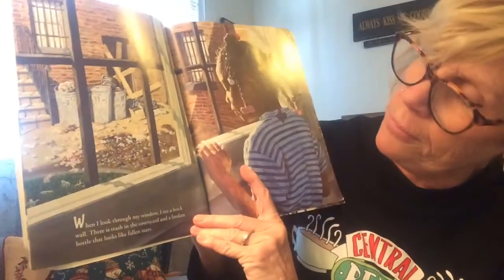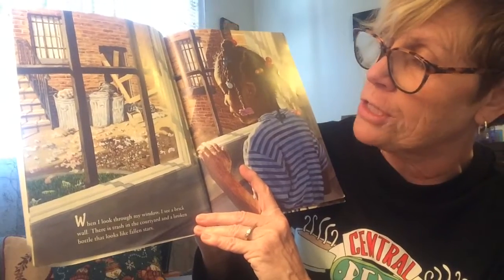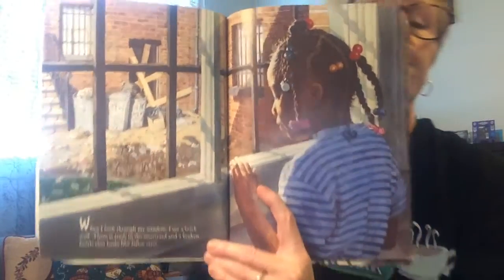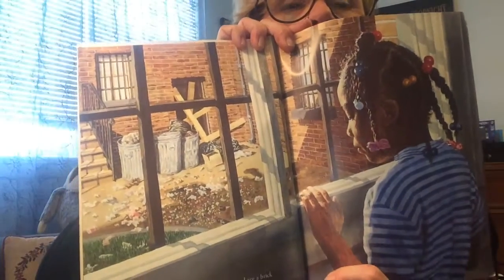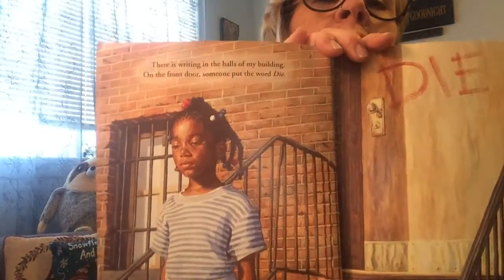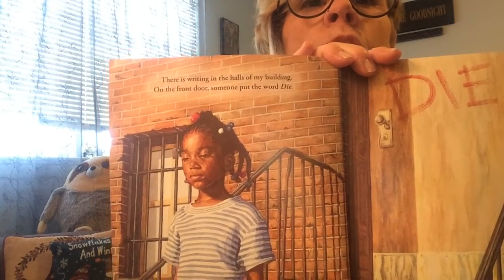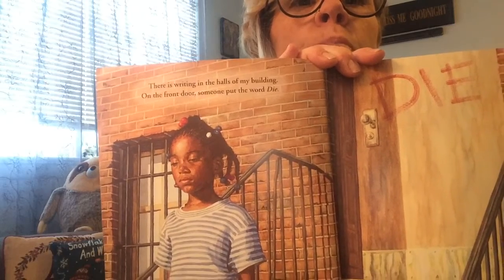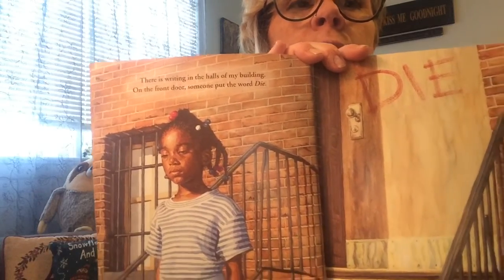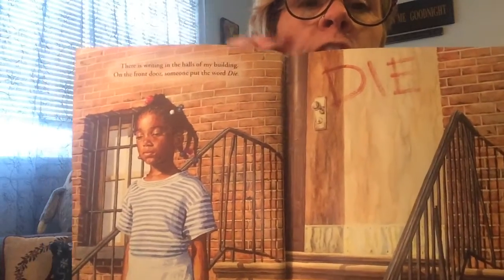When I look through my window, I see a brick wall. There is trash in the courtyard and a broken bottle that looks like fallen stars. Not very pretty, huh? Is that something beautiful? There is something in the halls of my building. On the front door, someone put the word D-I-E. Die.